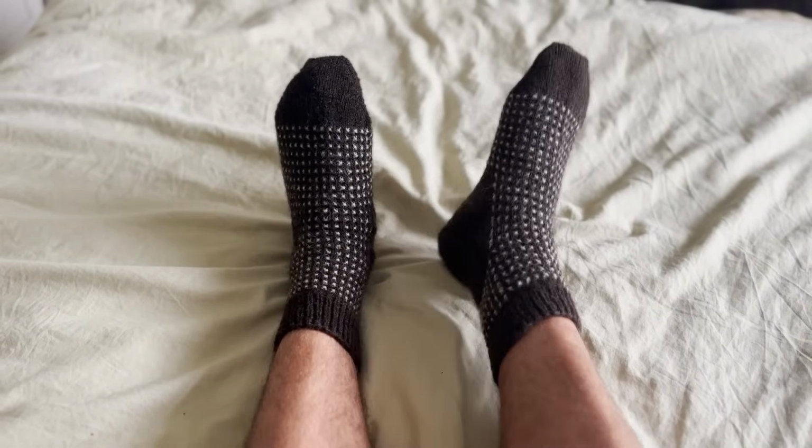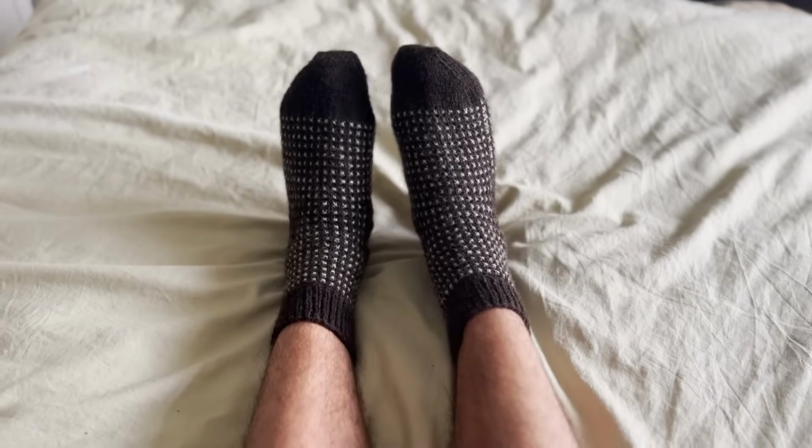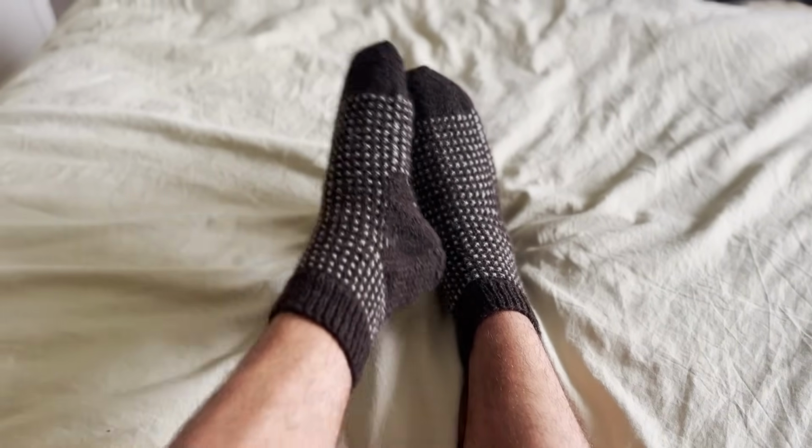So the Star Gazy slipper is currently being test knitted. It will be finished very soon. So hopefully this will be released in the next month or so.